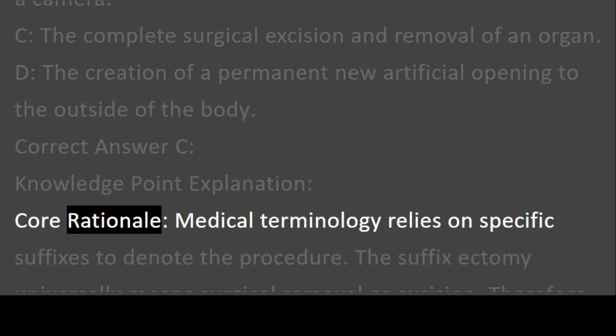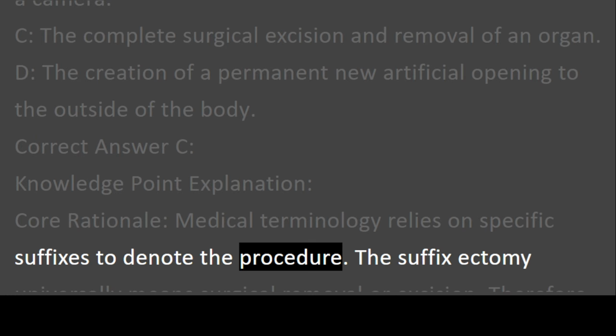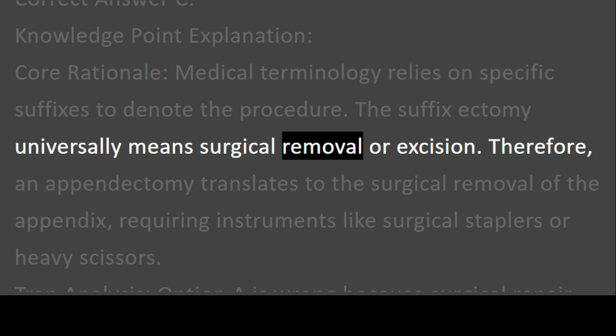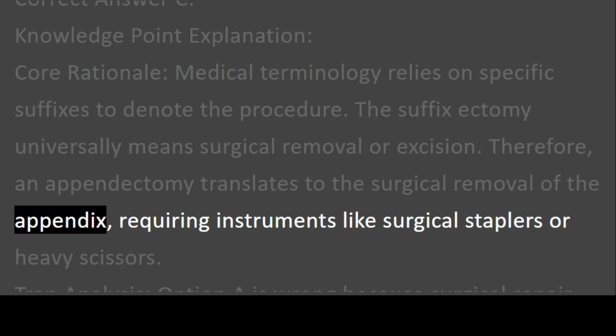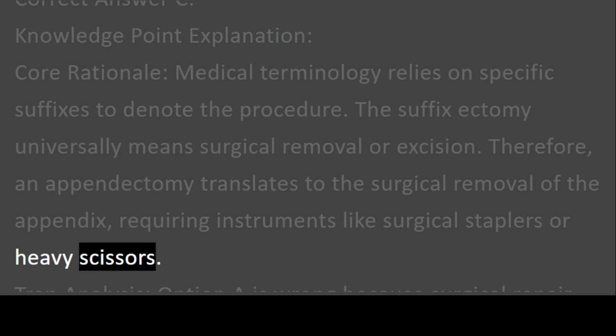Core rationale. Medical terminology relies on specific suffixes to denote the procedure. The suffix ectomy universally means surgical removal or excision. Therefore, an appendectomy translates to the surgical removal of the appendix, requiring instruments like surgical staplers or heavy scissors.